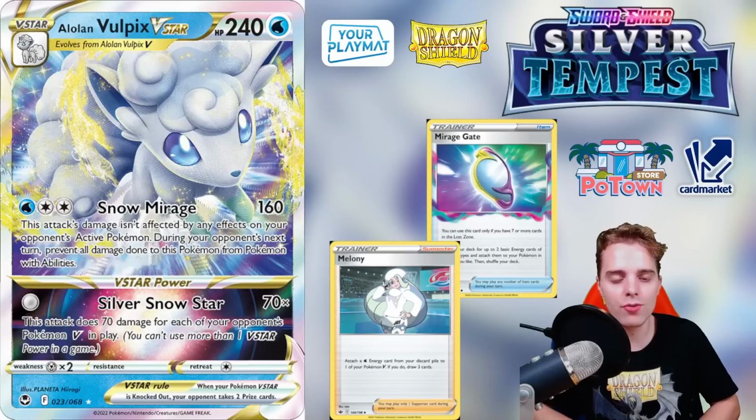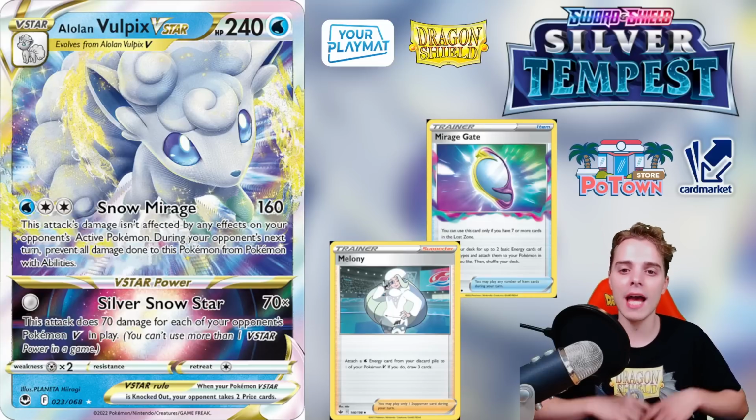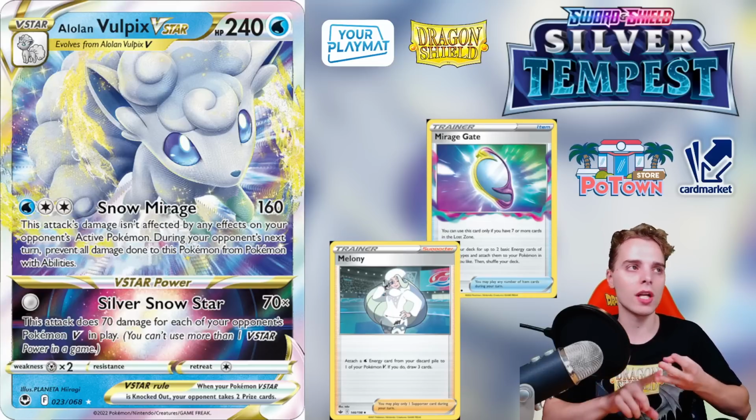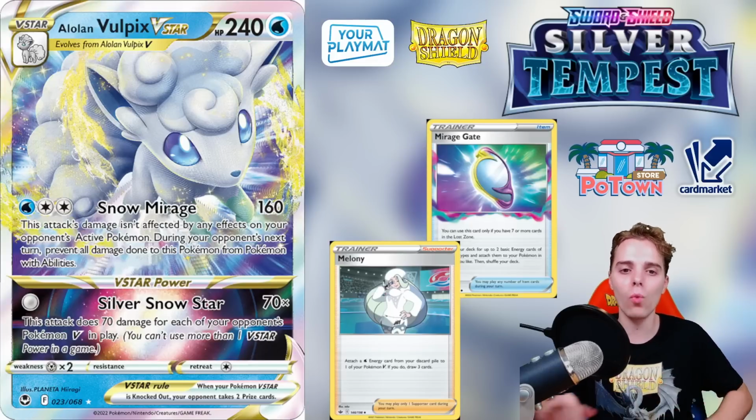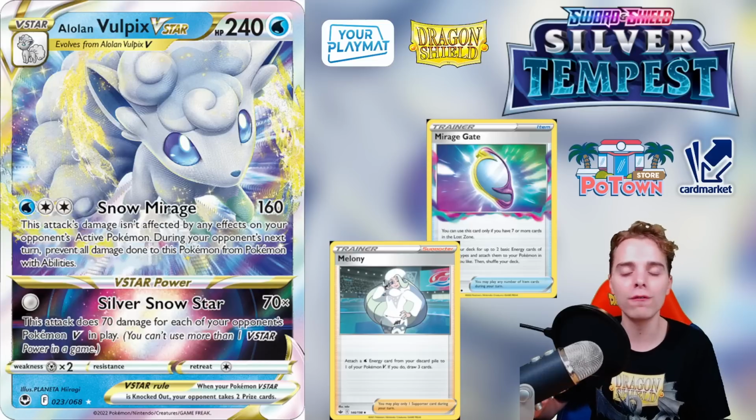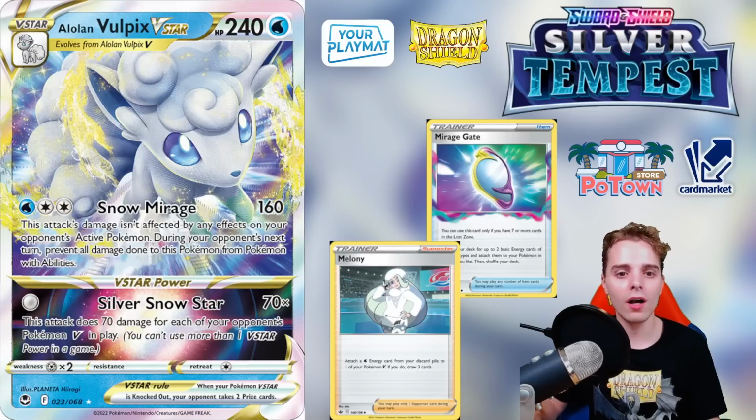This attack does 70 damage for each of your opponent's V Pokemon in play. So against Mew VMAX, let's say they have Genesect, Mew, and Mew. You're actually going to be slapping a huge amount of damage. That's 350, blowing them out of the water for 0 energy. So that's also funky for sure. So yeah, Alolan Vulpix VSTAR, we'll definitely see some play here and there because the attacks that it comes back with are very good.